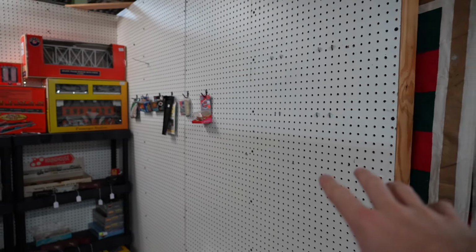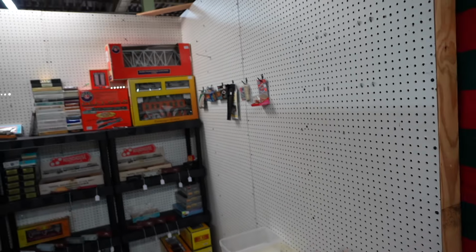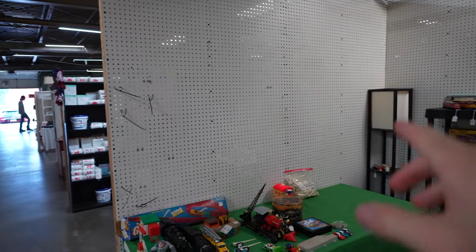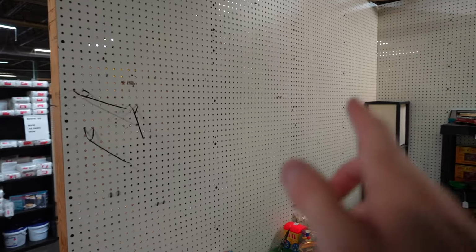So I'm going to put all the loose HO rolling stock actually just on the wall like that, something I've wanted to do in my other stores for a long time. And then over here, I think we're going to do our Lego pegs like we do in the Fairview store. So that's kind of the plan for right now.